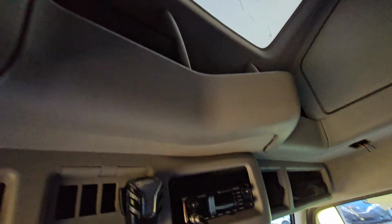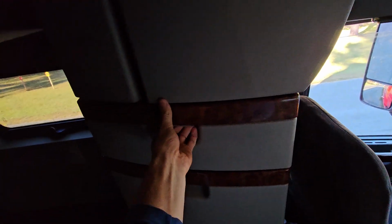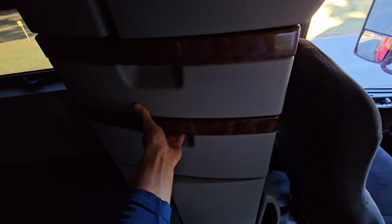Lots of storage compartments. The biggest cab out there for the 780. Lots of shelving. Lots of drawers. Lots of tall cabinets.